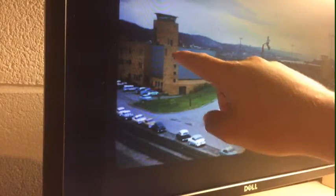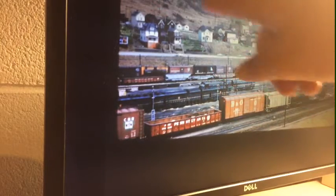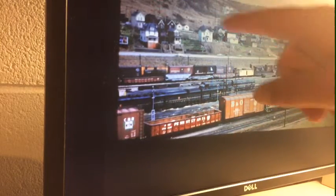Here's the Conway Yard office building. You can see the Pennsylvania Railroad logo. And there's the hump over here. And this is Conway Yard. Here's another picture of Conway Yard with Freedom on top. This is the outskirts, I think. The downtown was over here.